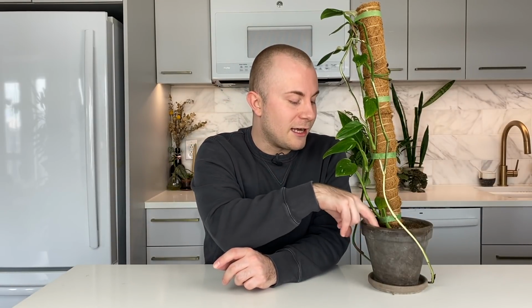But speaking of which, you do also want to make sure that you're using a well-draining soil. Any soil mixture that is more adapted for aroids is perfect. So I'm using a plain soil mix. I believe I'm just using a peat-based soil mix that I've included some perlite or pumice in, which is fine, and some orchid bark, and even a little bit of charcoal.